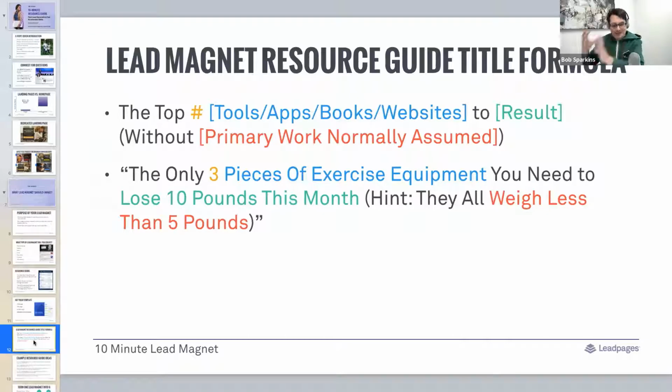The top number of things, and then what kind of things they are, tools, apps, books, or websites, to get a result without some other big thing that would not normally be assumed. So as an example, the only 3 pieces of exercise equipment that you need to lose 10 pounds this month, hint, they all weigh less than 5 pounds.